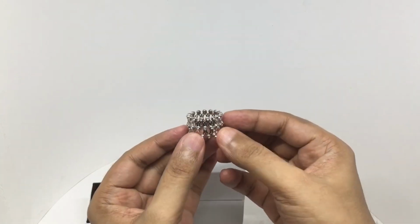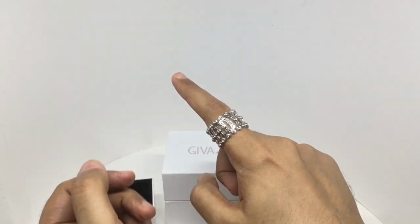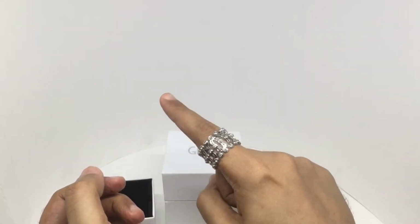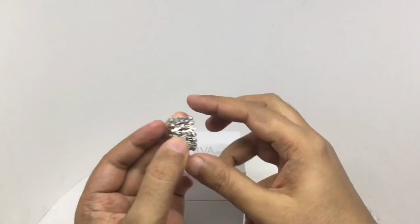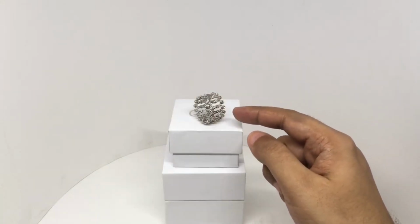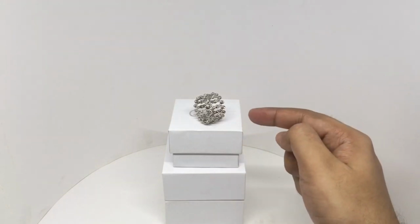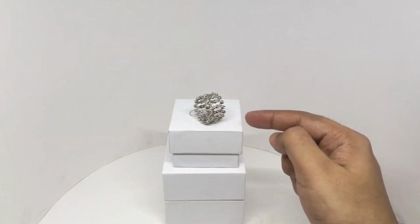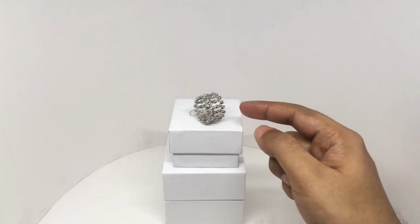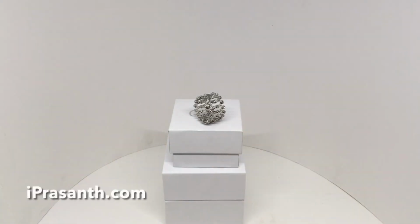Now you can use this as a ring. It has a coating on top to prevent the silver from getting tarnished. That's a really innovative product. The only thing is you have to be a little gentle with it. Quite nice. Check it out.